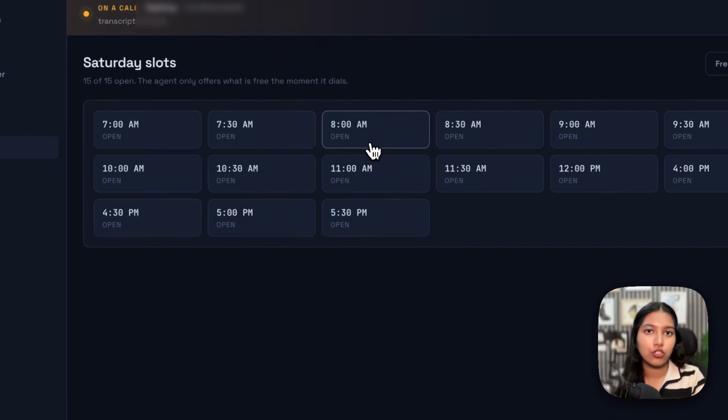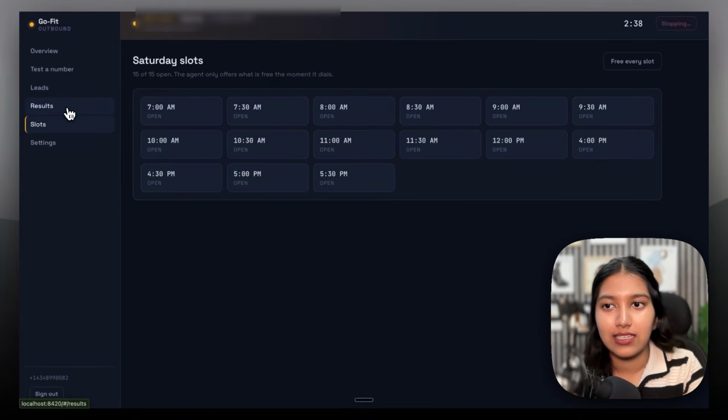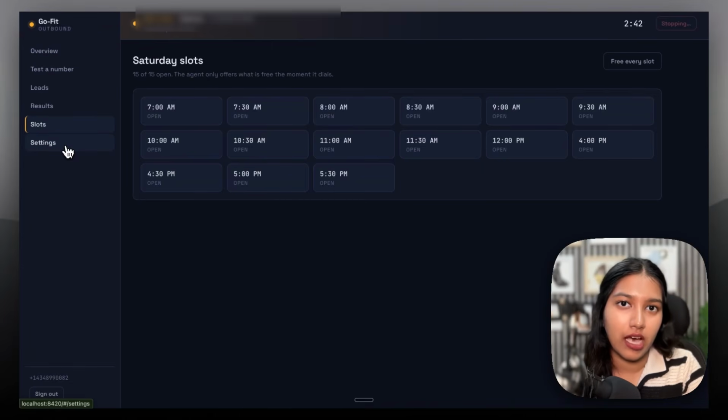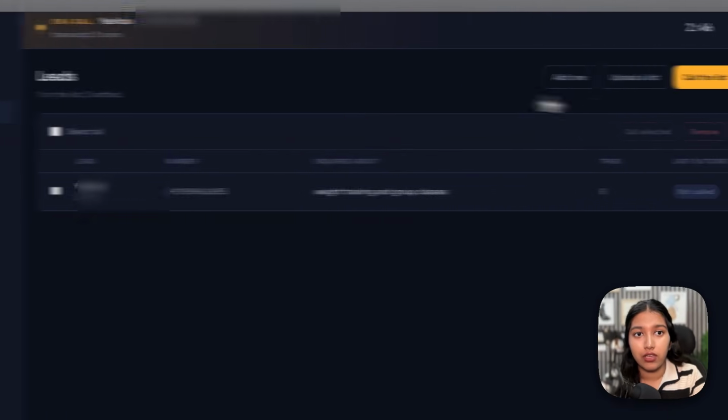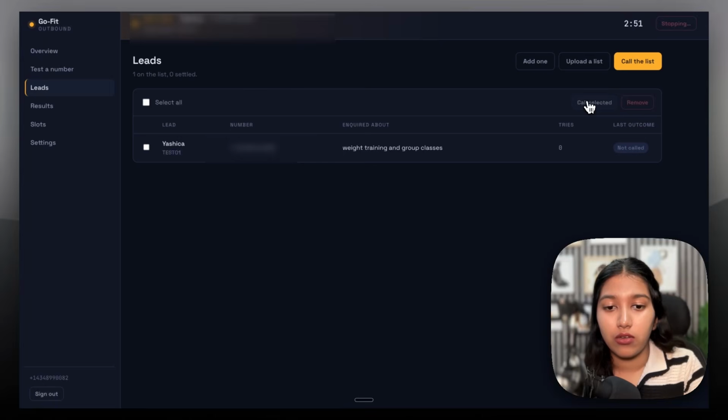So just in one shot, Claude built this entire thing. And obviously you can test it and add more features, refine it. And this can be your ultimate outbound dialer system that you can share with your team and use internally, wherein you can upload a lead list and you can call them and you can control how you're calling them, etc.